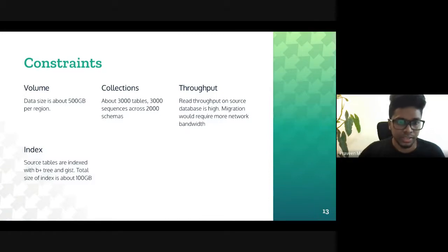There are also indexes, and indexes are what we rely on for speed. We have B plus tree and JSON-based indexes for different purposes. B plus tree is generally what Postgres suggests, for any columns that are text-based, and the JSON-based ones are for the JSON data that we wanted to index. And the index size itself was about 100 GB.